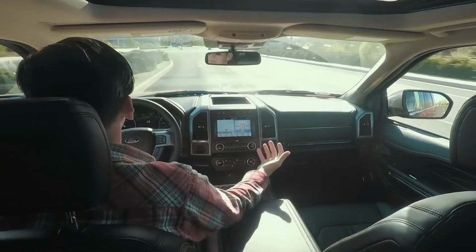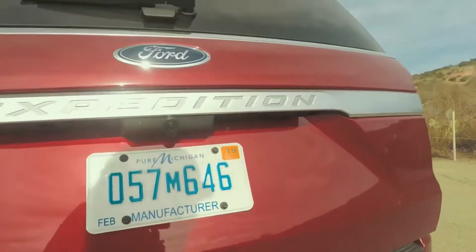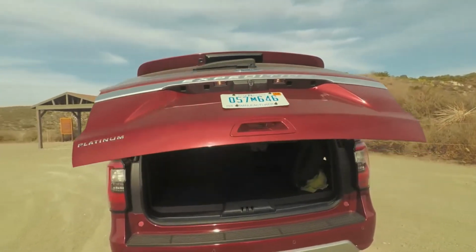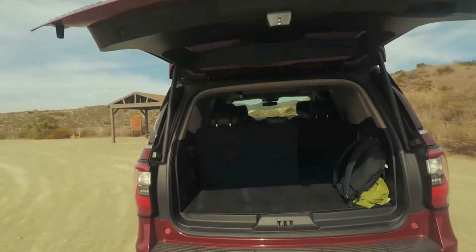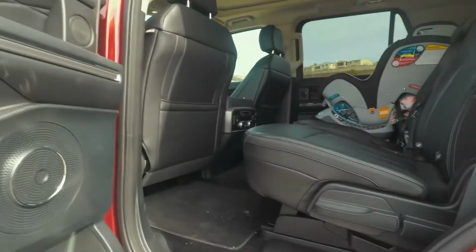Now, in terms of comfort, these seats are excellent. Much like when we reviewed the F-150 Limited, these are really soft, nicely bolstered. This has heating and cooling. This has massage functions. This has the type of amenities and luxuries you would expect for a vehicle costing over $60,000. The base price for an Expedition is $52,000. This one, again, Platinum. It's got all the bells and whistles.